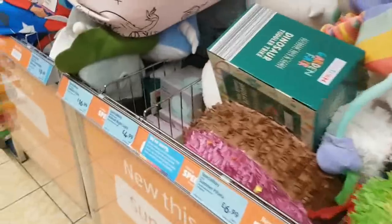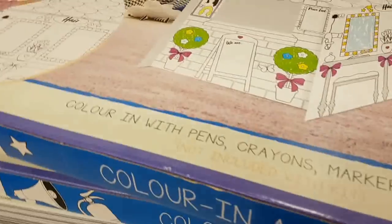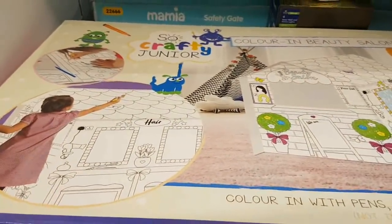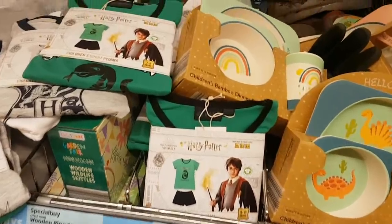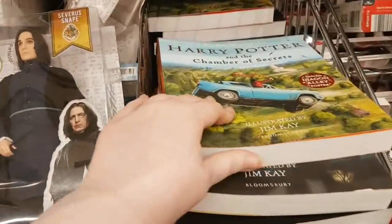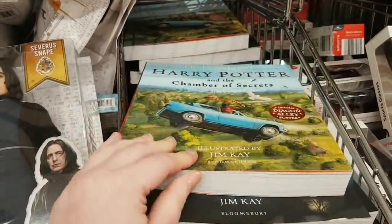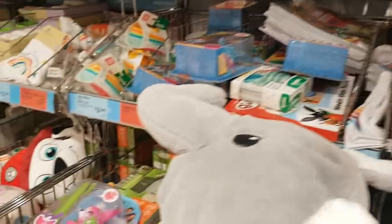And some bean bags. This is new this week. It's like a house for kids that they can colour in. Just little things, just cute things. Things you wouldn't expect, but end up being really cute. So these have been here for about a week and a half. I guess they had a lot of stock, but some really nice sort of illustrated copies of the Harry Potter books, and some kids baby toys and things.